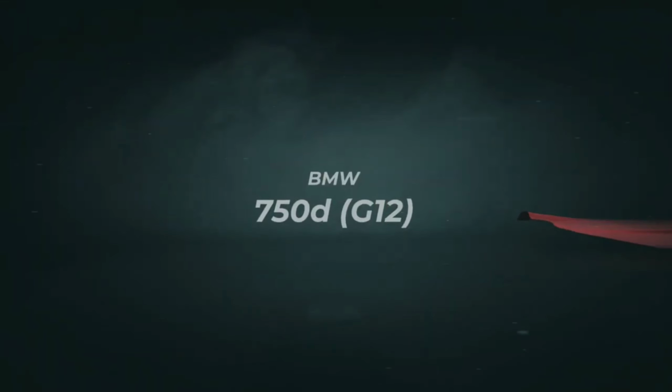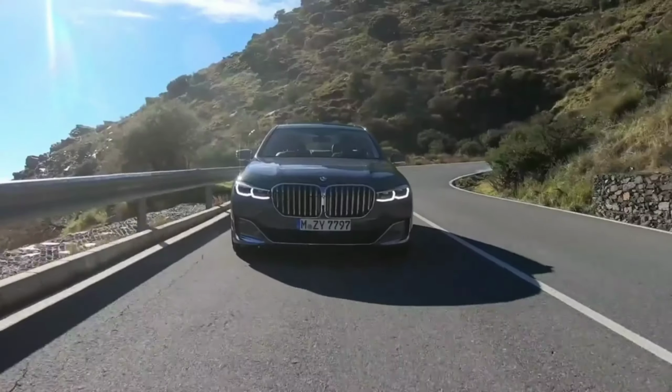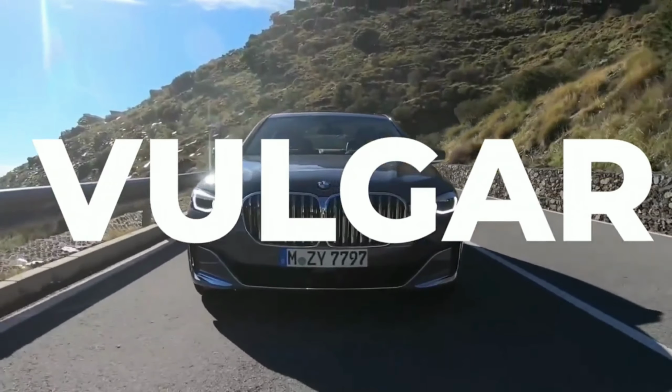Number 4. I'm not a really big fan of the restyled 7 Series. That vulgarly oversized grille sure attracts a lot of attention, but the reaction to it is usually negative, like seeing a girl with gigantic lips.